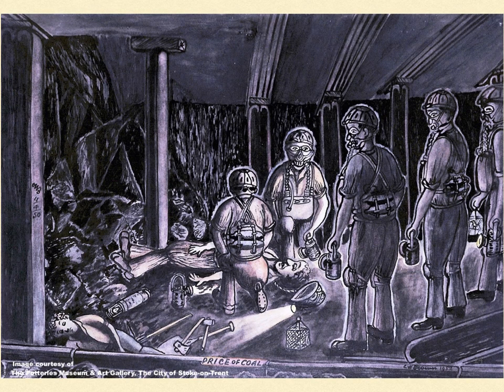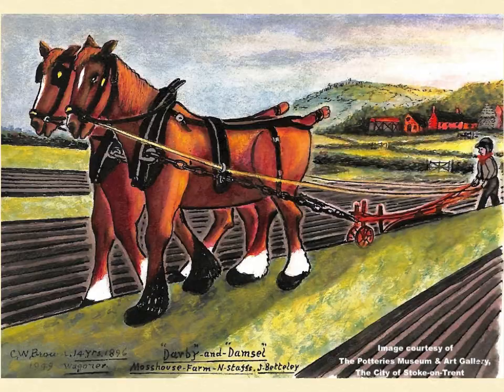Price of Coal, 1952. Another painting depicting the sacrifices of miners and their families. It was an all too familiar event in the coalfields. Getting on for 5,000 fatalities happened in the North Staffordshire coalfield over the centuries.